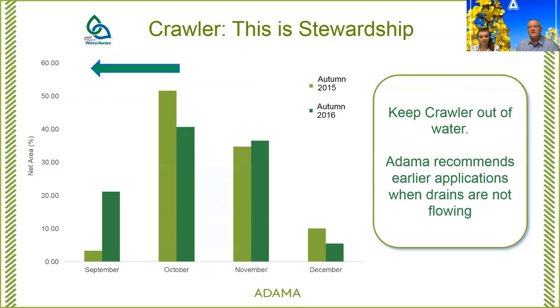We need to retain these active ingredients. We need to retain carbetamide. We need to retain propyzamide. Without those, it's going to be very, very difficult. So that's what we need to do. We need to focus on changing use patterns.